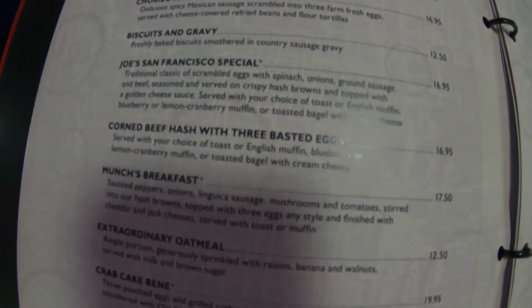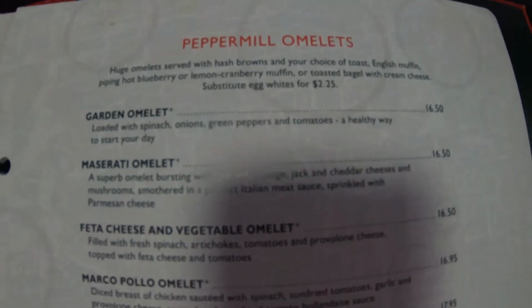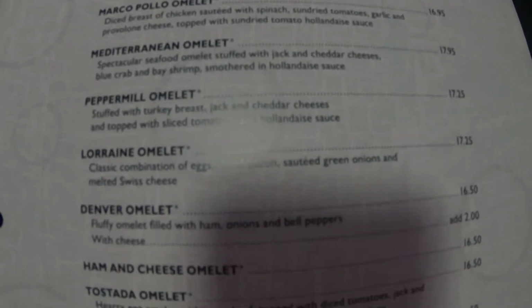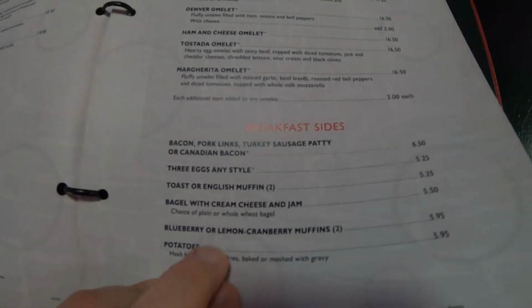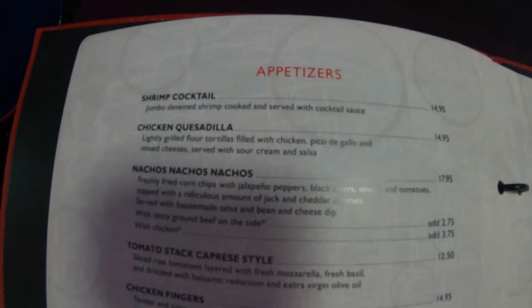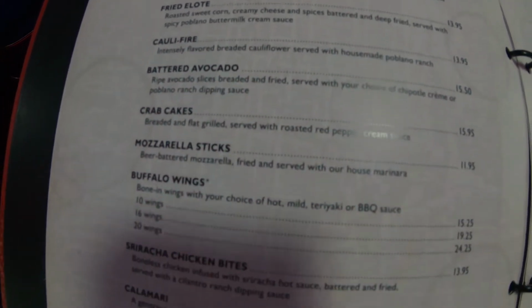And as you can see, there's big breakfast offerings here at the Peppermill, including Eggs Benedict, one of their specialties, which is 3 poached eggs and grilled Canadian bacon on toasted English muffin, topped with hollandaise sauce and served with hash browns. That's $17. Most of the breakfasts here are between $15 and $20.